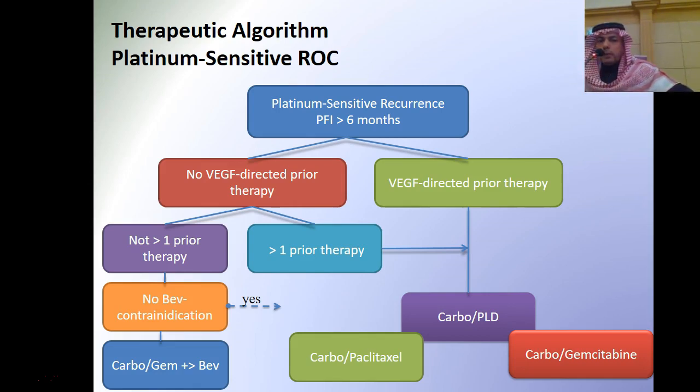So when we have a patient who is platinum sensitive and recurs after 6 months, it's easy to summarize. We have to decide whether this surgically selected patient can go for surgery or chemotherapy, and we always use 2 chemotherapies, platinum and another. If the patient has not used VEGF medication or Bevacizumab, we add Bevacizumab. And if the patient is BRCA mutated, we start the PARP inhibitors after the chemotherapy.